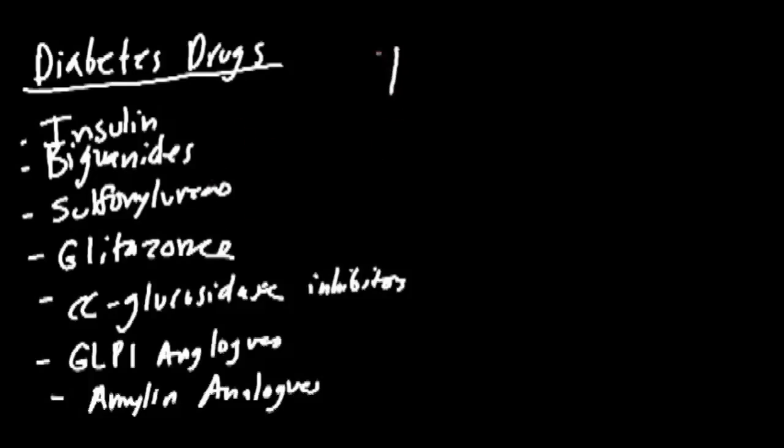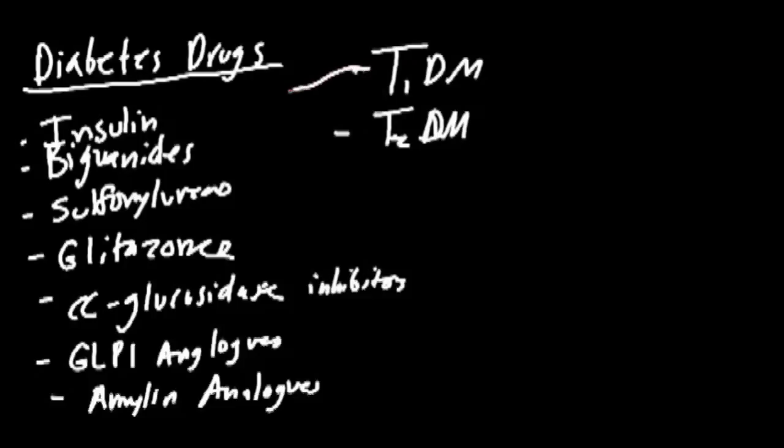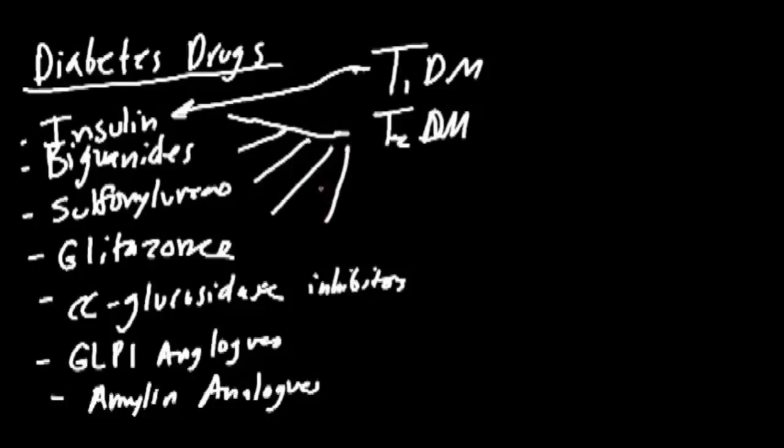So there's type 1 diabetes and there's type 2 diabetes mellitus. The difference between these two: in type 1, you cannot make your own insulin. The mainstay for treatment then is going to be insulin. However, for type 2 diabetes, you have decreased insulin tolerance, pretty much. The insulin that you normally make isn't as effective. So how do you treat it? Well, we're going to use insulins, we're going to use all these different types of drugs. So type 2 is a little more complex for treatment.